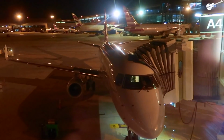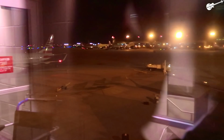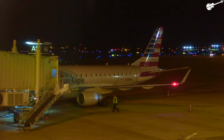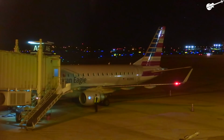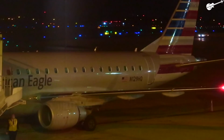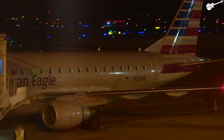Our plane today is, well, that's not the one, a little bit further, and there it is. N129HQ, a nearly 13-year-old Embraer 175 that has flown for Republic its entire life, but wearing 2 different liveries, first the US Airways Express and now American Eagle.